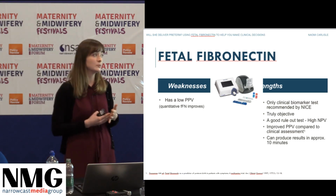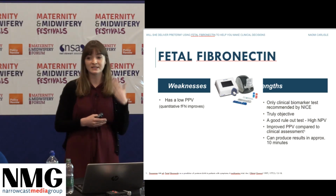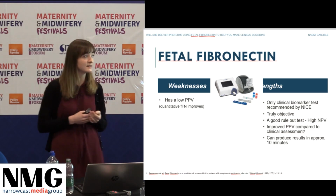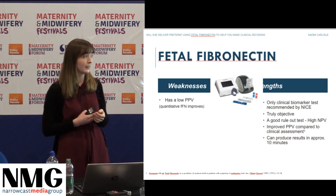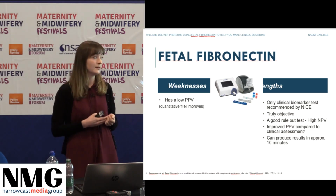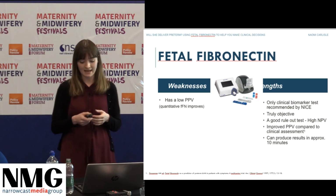It's the only clinical biomarker test recommended by NICE. It's a truly objective test, so you're getting a result from a machine, so it's not based on your judgment. It's a really good rule-out test, so it means you can confidently discharge women home. It has improved positive predictive value compared to clinical assessment alone. And lastly, it can produce a result in 10 minutes, so it really is a bedside test.